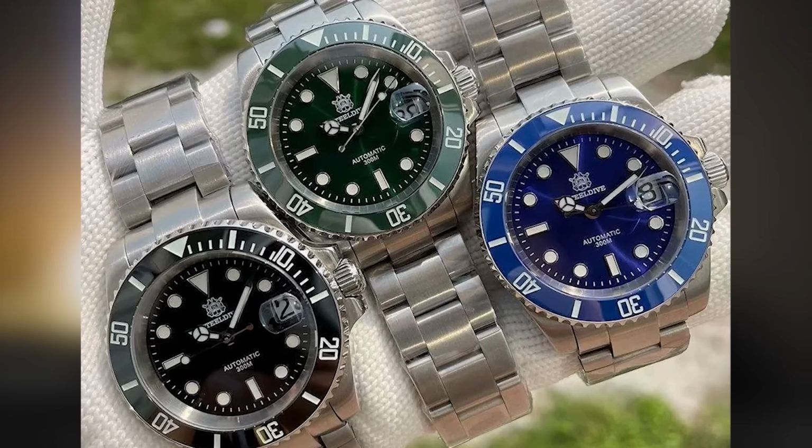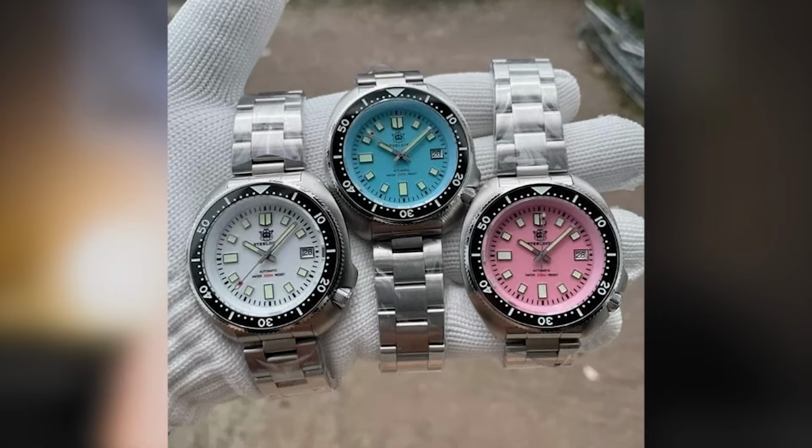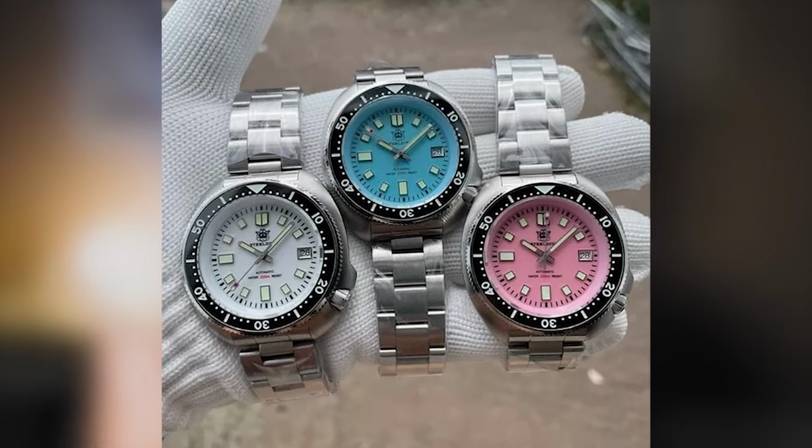So besides the green, black and blue that you had before, you now have baby blue, yellow, and white. They do cost a bit more.